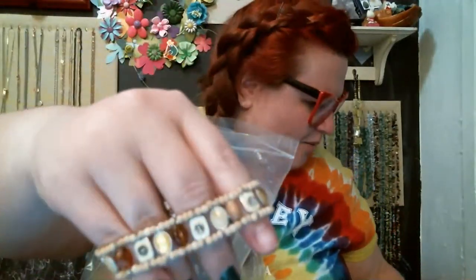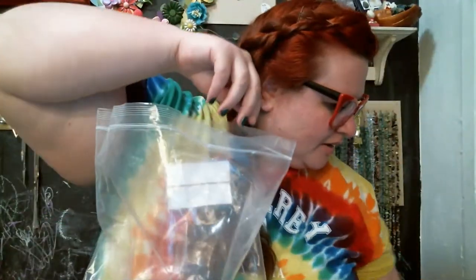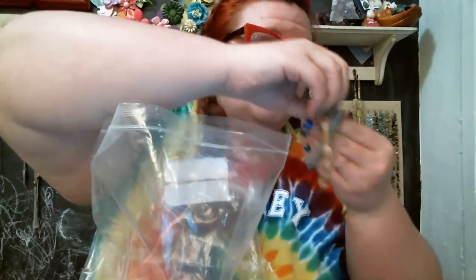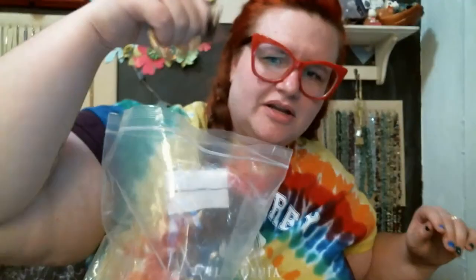Got this, which is a wooden bracelet. Let's throw in a bunch of wooden bracelets. This one's really pretty. This is adjustable. It's oriental, in my opinion.